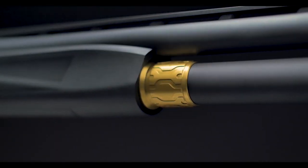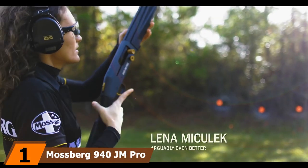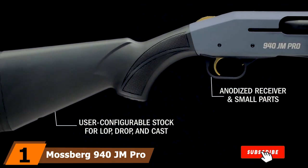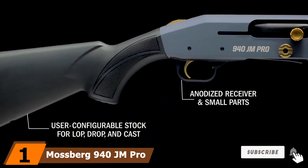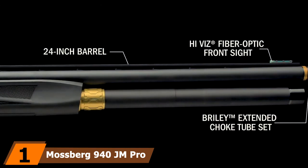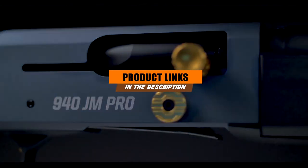When designing a competition level shotgun for a family known for speed, it's not just a project, it's a lesson in family values. This speed demon is the all-new Mossberg 940 JM Pro, and it not only cycles ultra quickly and cleanly, it puts on an absolute clinic.